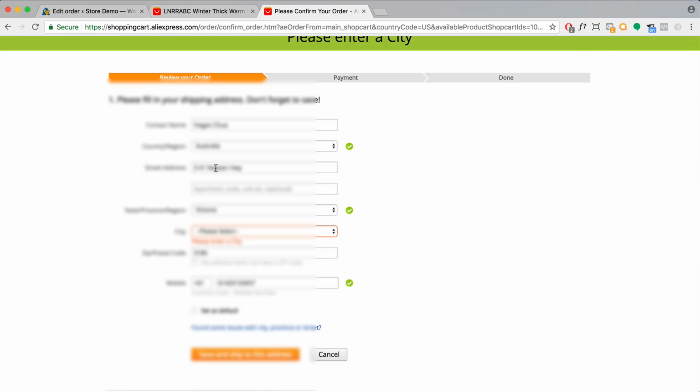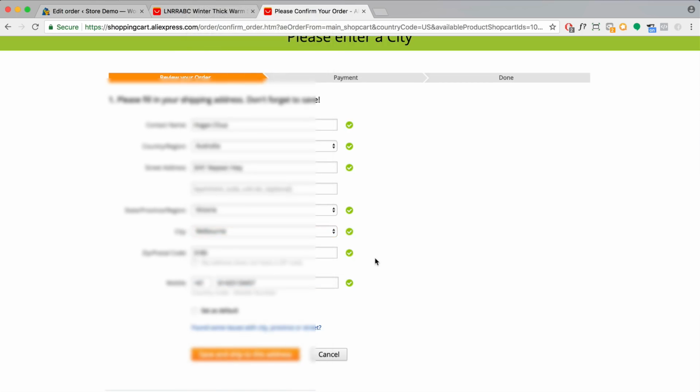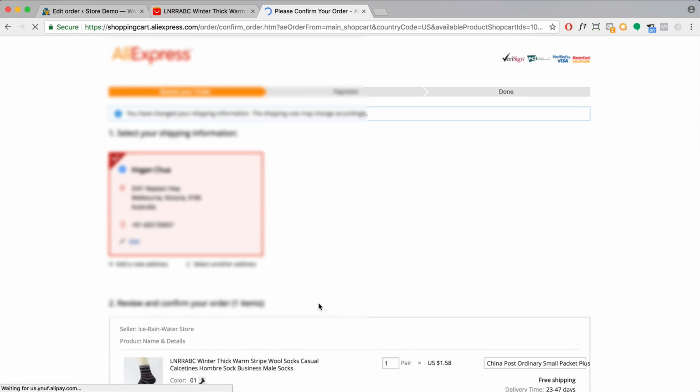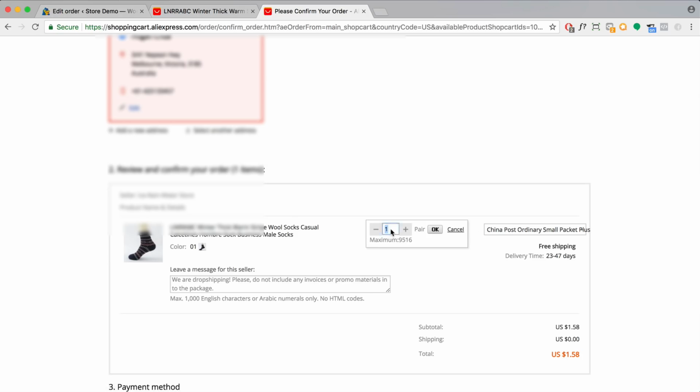You do want to check the order and make sure the address is correct. There should be a slash there, and make sure to select the city. Double check that shipping address, and also double check the phone number. We're going to save and ship to this address, then scroll down, and that has all been selected.